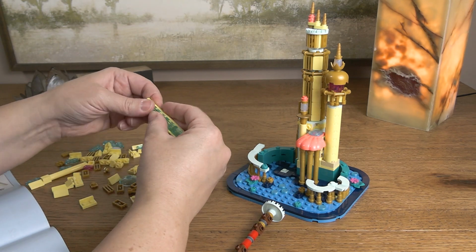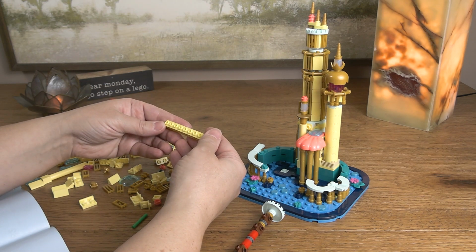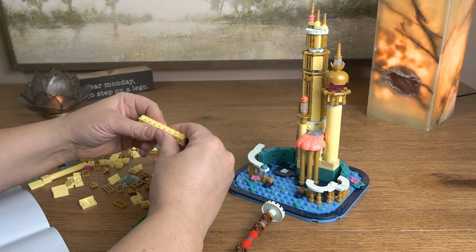And am I doing this right? And there's, yeah, that's taller.